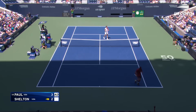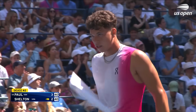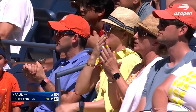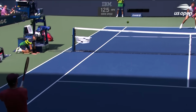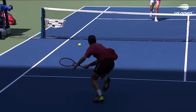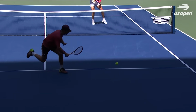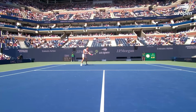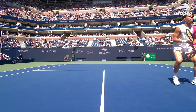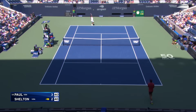Oh. That was a stretch volley of some quality. Incredible. And Ben has such great intuition at the net. Look at this. You know Tommy's going to get to it. It's one of the quickest guys out there, and he comes up with that. It's a nice little shot. But Ben gets all the way over there and completely covers that little angle. You can see that nice split step that allowed him to move quickly to his left.